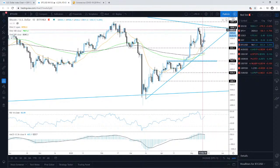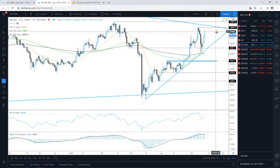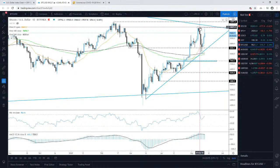But again, for now, yes, we are leaning a little bit more to the upside. However, we would like to see a break through the current highest point of May, which is around the 10,045 level, and through this downside line taken from the highest point of December 2017.